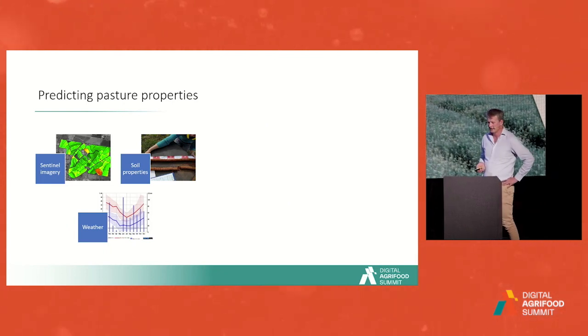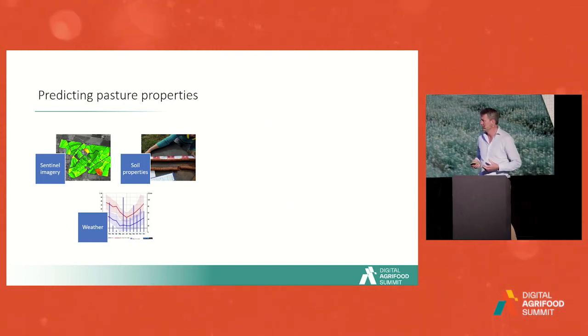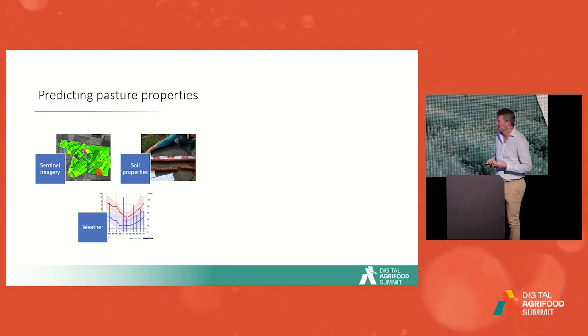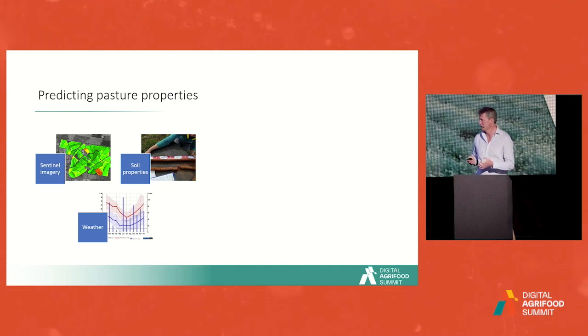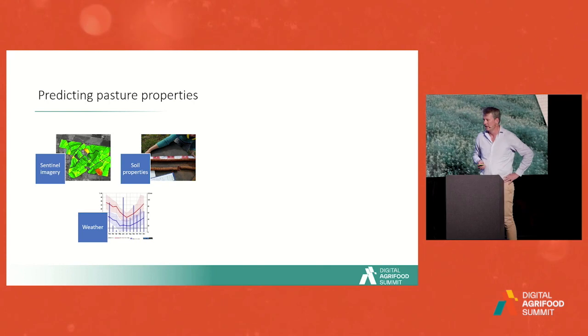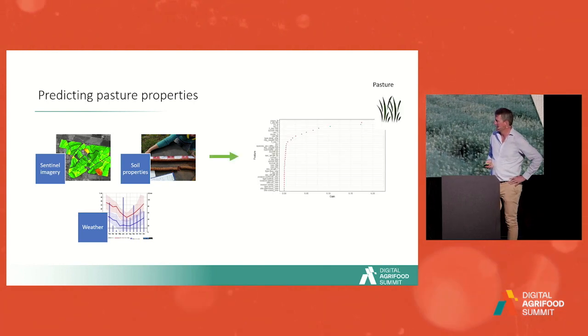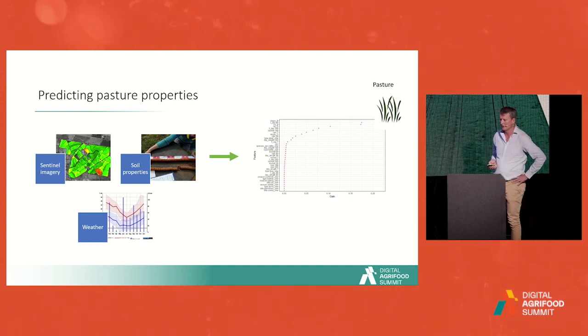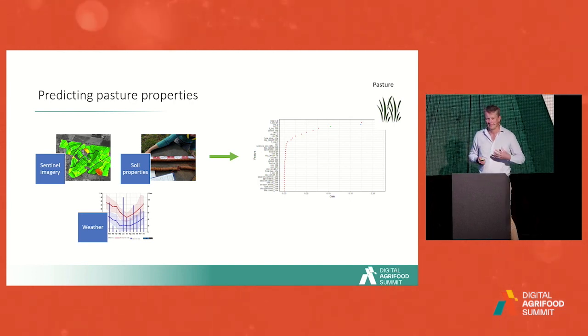So predicting pastures, the way that we do this is we take Sentinel satellite imagery. We take some understanding about the soil properties for paddock boundaries and property boundaries, and then we integrate that with weather data, and we use a machine learning approach to predict some pasture properties. So that's not overly new.